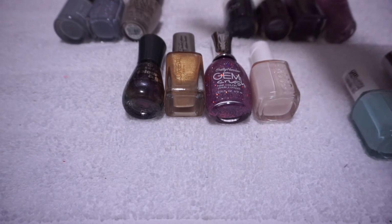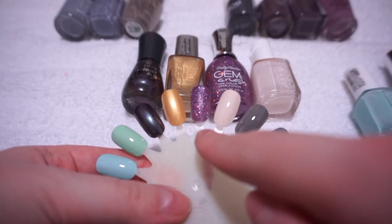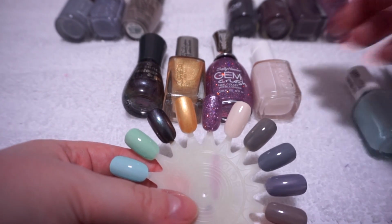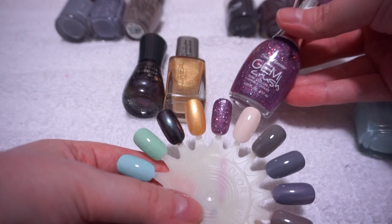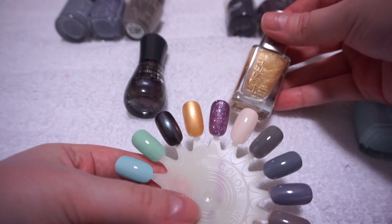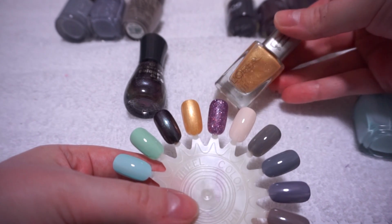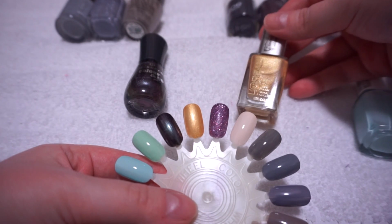Wasn't sure how I felt about these four. Essence, L'Oreal, Sally Hansen, and Essie. This is Ballet Slippers. I've now confirmed that I don't want to keep it, so I'm going to pass this one on. This one, I'm going to throw out. It applied really chunky. This one, I don't see myself ever reaching for as an all-over color, but I'm thinking maybe down the road if I ever decide to do some nail art or if I'm dressing up for Halloween. I'm going to keep it a little while longer.